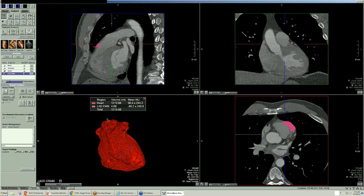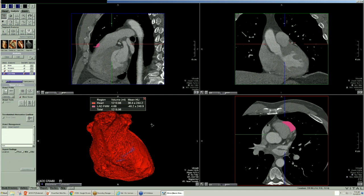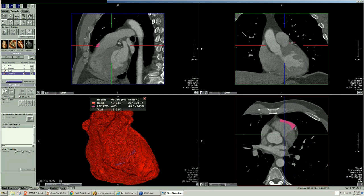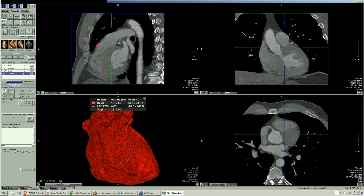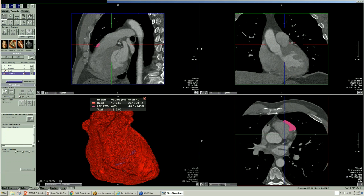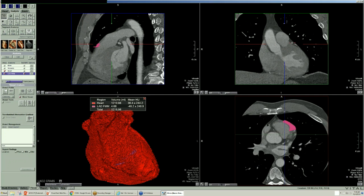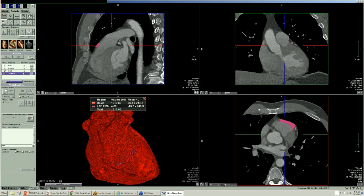And here we have the LAD FMM that we calculated was 4.68. And so showing you that region and the total volume of the heart and the volume that we calculated, which is this little pink area that we're looking at. And we just took a small area. It's not really the whole area of the LAD. We just took a small area to get some idea about how we can do those calculations.